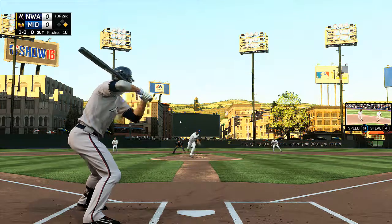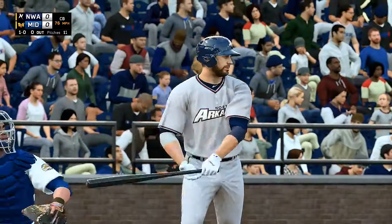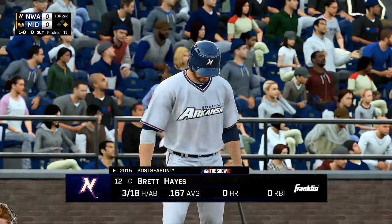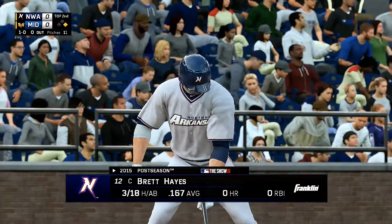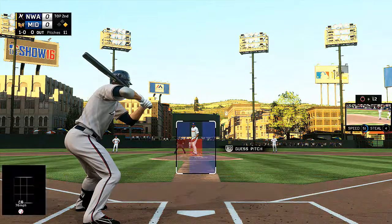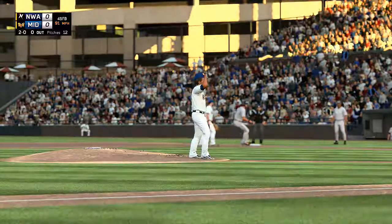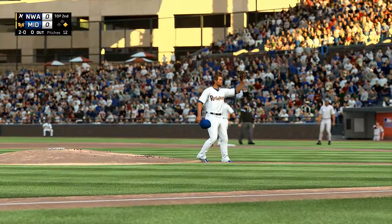Standing in now, Brett Hayes. Now about a 58-foot breaking pitch that he wisely lays off here. And a fastball runs a bit inside. He's down 2-0.